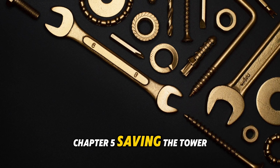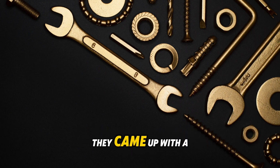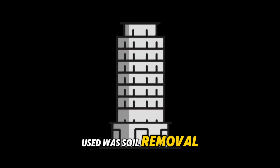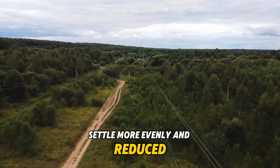Chapter 5. Saving the tower. Engineers from around the world worked together to save the tower. They came up with a plan to stabilize the soil and reduce the tilt. This project was very important to preserve the historic landmark. One of the main methods used was soil removal. Engineers carefully removed soil from under the higher side of the tower. This helped the tower to settle more evenly and reduced the tilt.